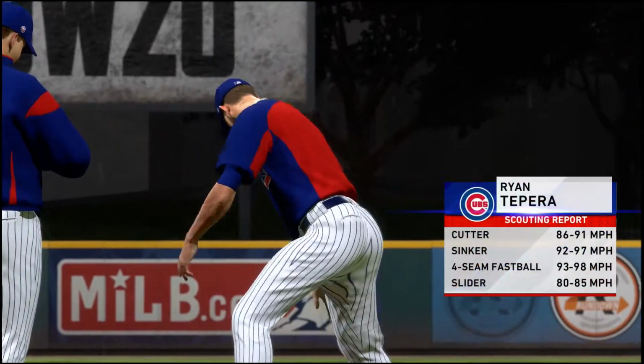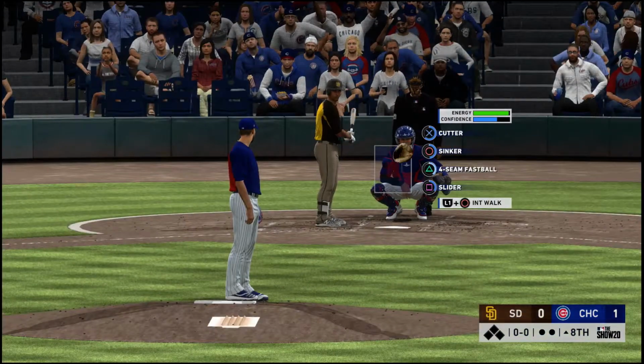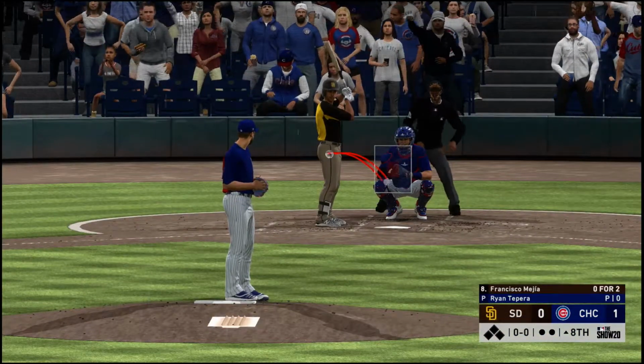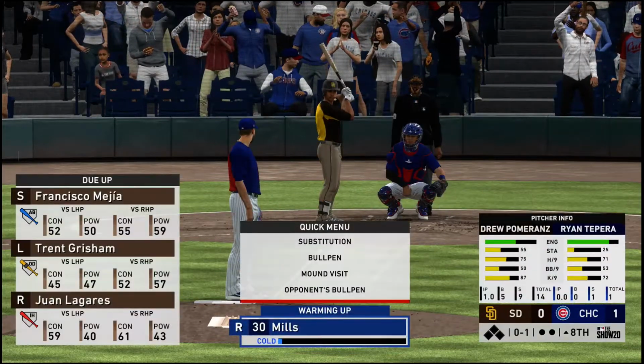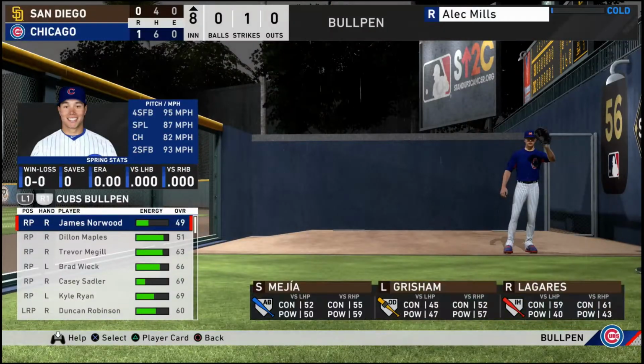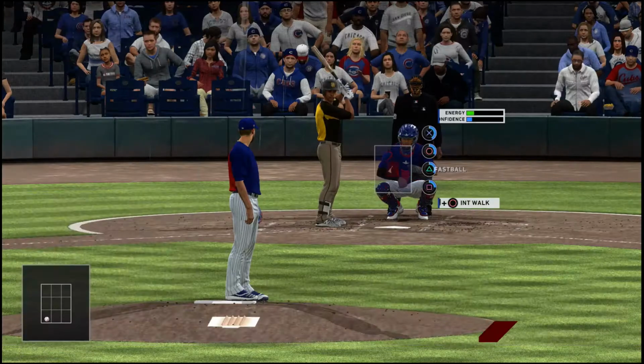Ryan Tepera has been summoned from the bullpen as he'll do so to start the 8th. Now at the plate, Francisco Mejia. He flew out in his last at-bat. This thing's far from over, even though we're moving into the back end of this game. Only down by 1. All they need to do is get this leadoff guy, and they're an extra base hit away from tying this thing up.